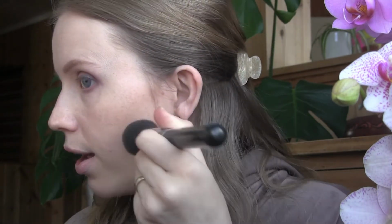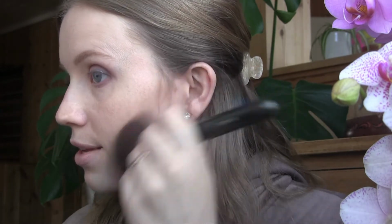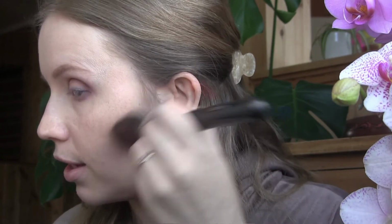Okay, next he chose the Aucoin sculpting powder in light. He probably thought that since I'm super pale, he didn't want anything too dark. While really all my products work on my fair skin, I just have to alter how I use them. But this was a good choice. This is one of my favorite, or probably my all-time favorite sculpting powder, so we're good.